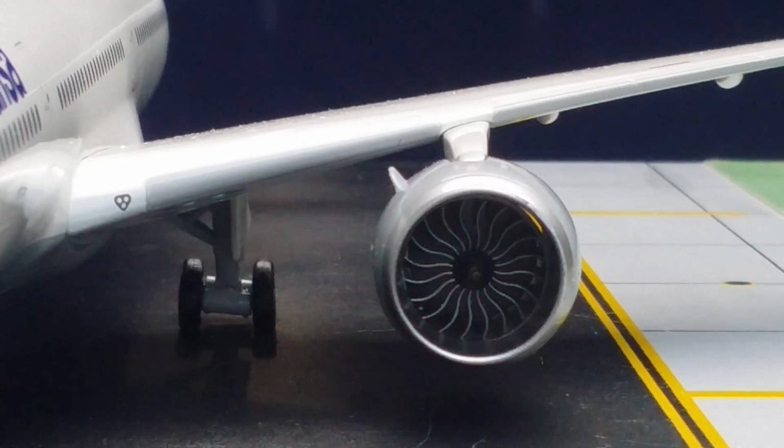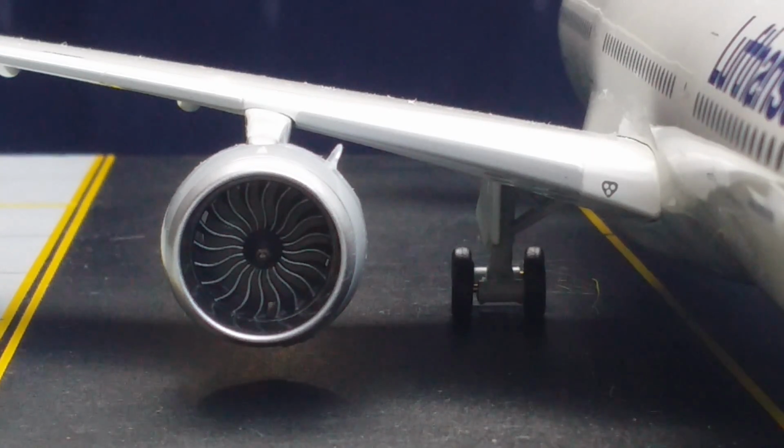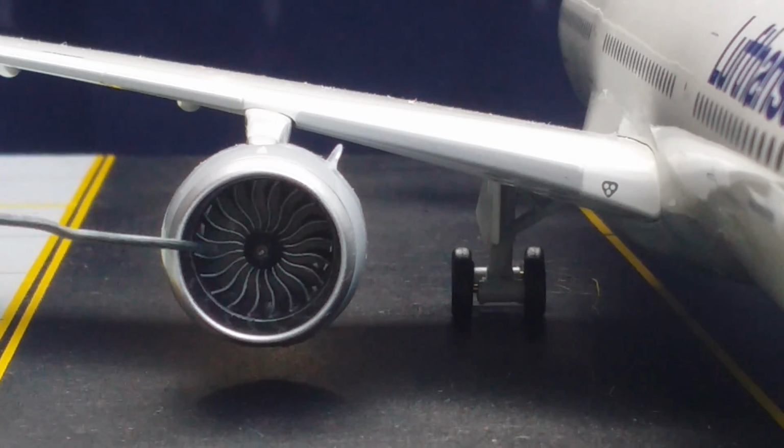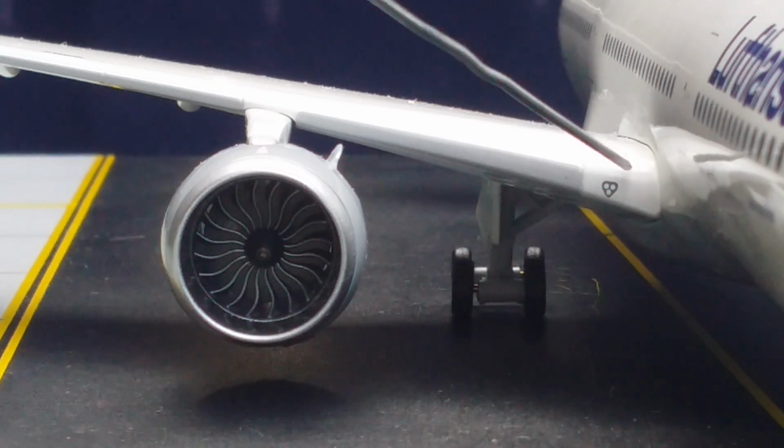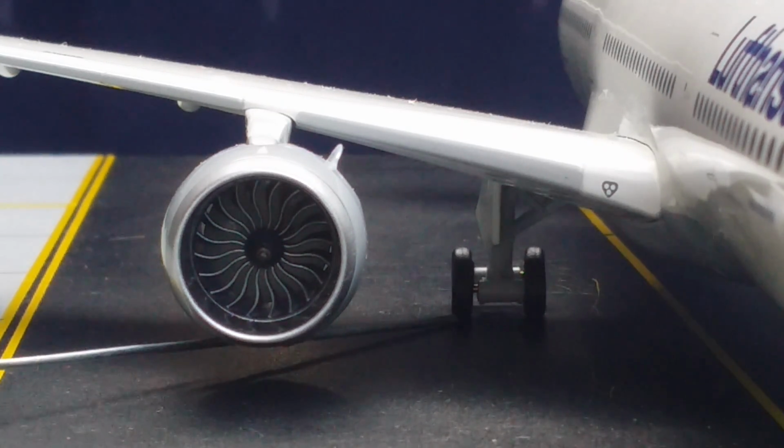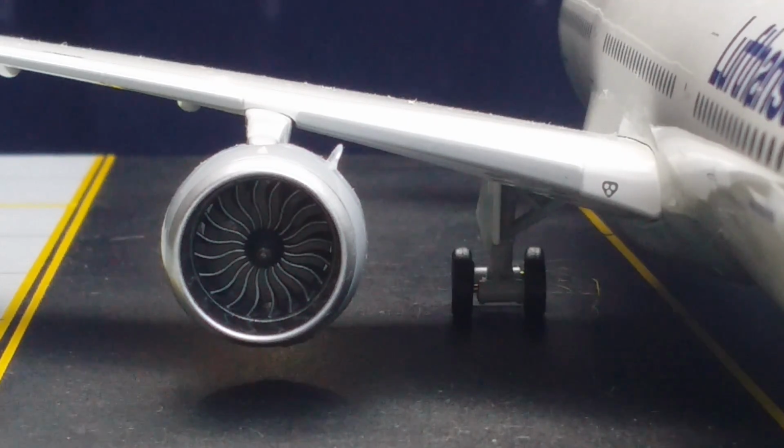Okay, now you're looking at the engine on the starboard side, featuring engine strikes right there, and the turbo fan blades spin over here as well. Okay, get the idea. There's the inboard landing light right there on the starboard side, as well as the bogey gears here as well. Okay.